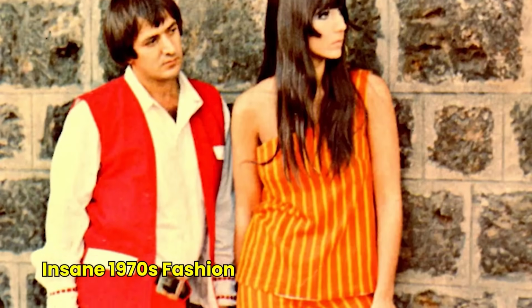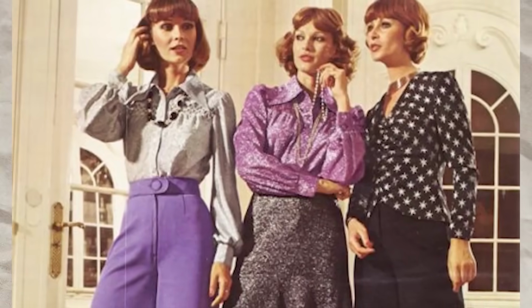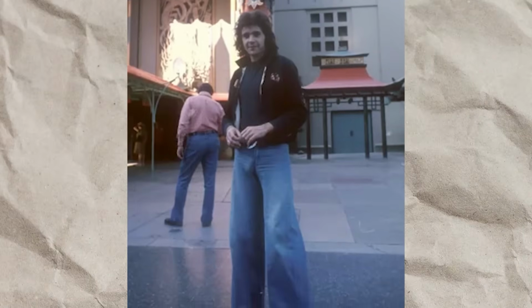Insane 1970s fashion. What's the first crazy outfit that pops into your mind when you think about growing up in the 70s? Maybe it's a pair of electric blue bell-bottoms or a shirt so loud it practically needed its own volume control.